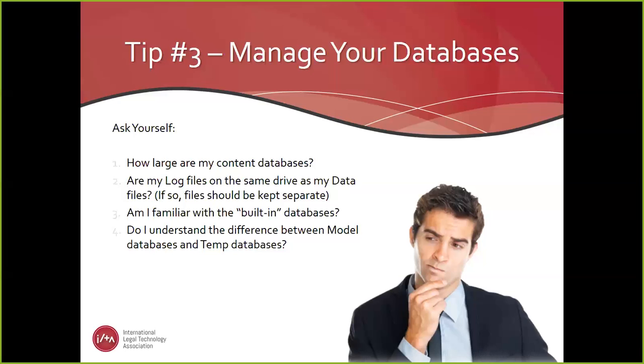What do you want your auto growth settings to be? What's going to be the initial size of the database when it gets created? These will be some nice little features that, once the database is created, you may not have to babysit, or you won't have too much of an issue with if you get the settings set properly ahead of time.